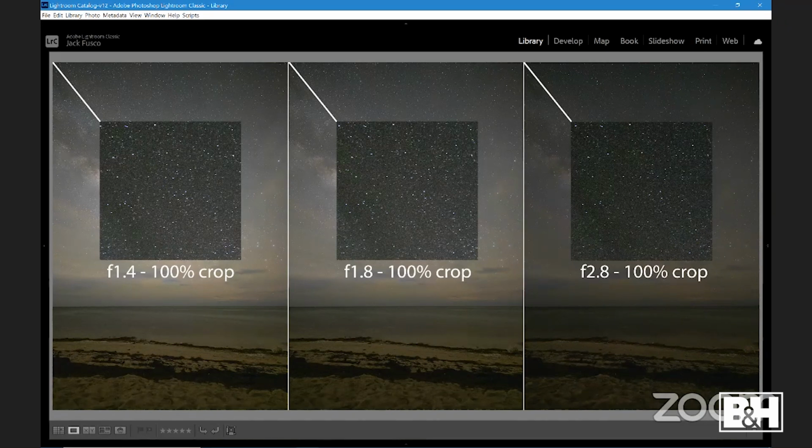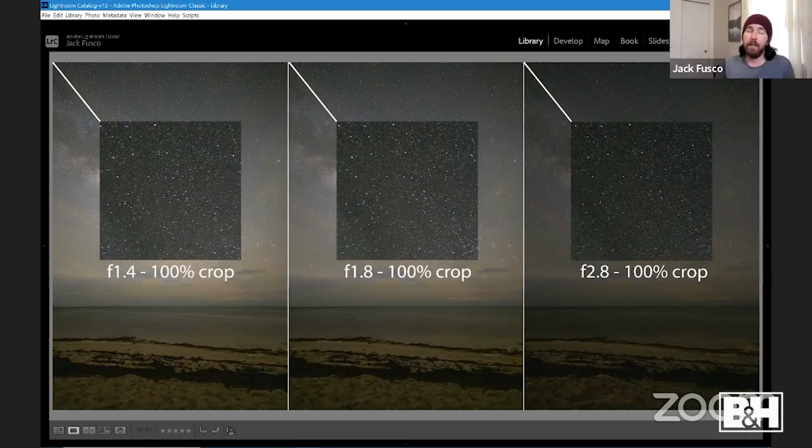But for something like this, what do you recommend people do for focusing? So if you're using a mirrorless camera, focusing has gotten a little bit easier, especially with a lens that has a fast aperture, because you can use the live view. And then what I'll do is find a bright star or planet that doesn't necessarily have to be in the composition that I'm shooting, and I'll point my camera at it. And you kind of just slowly turn your focus ring.